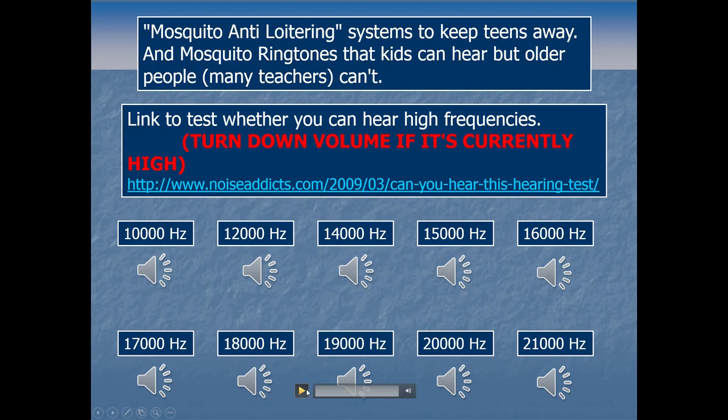Okay, and then 19,000, getting close to the limits of human hearing. And then 20,000 hertz.